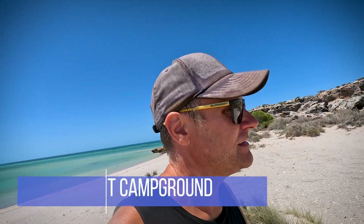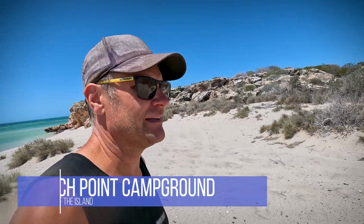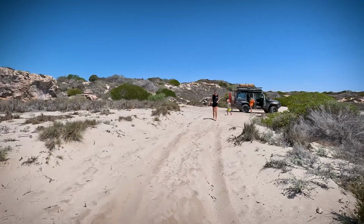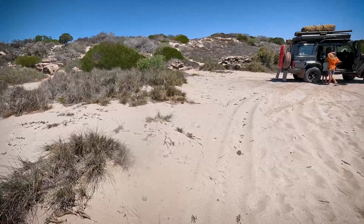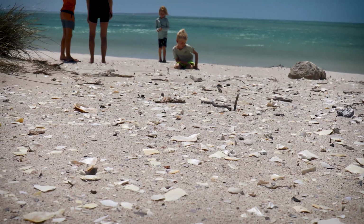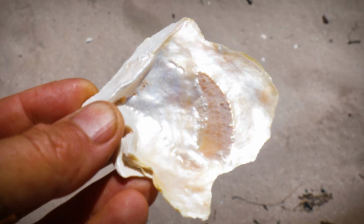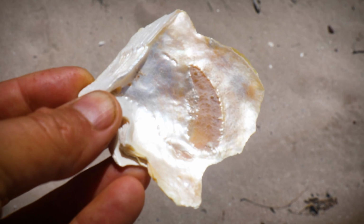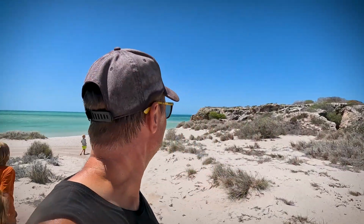So there is a campground out here at Notch Point as well. Has a cool little spot just tucked away right here. Oh, that sounds hot. But you still get the southerlies coming in here. So it is protected a little bit from the wind because you've got this bit of a dune here, but not a huge amount. The old pearler shells are just all over the beach, you're going to see it in the sunlight.